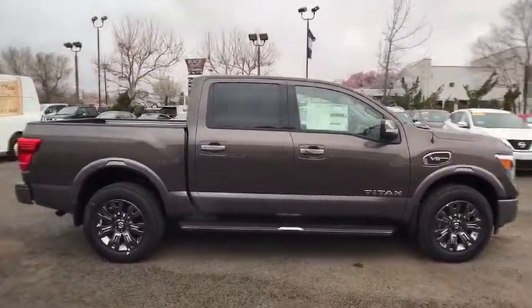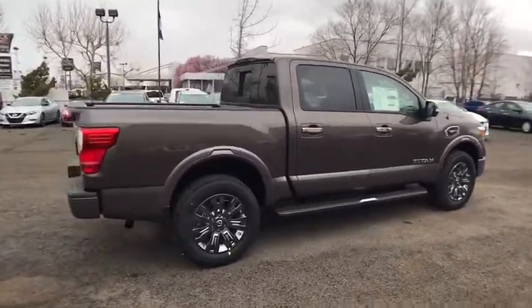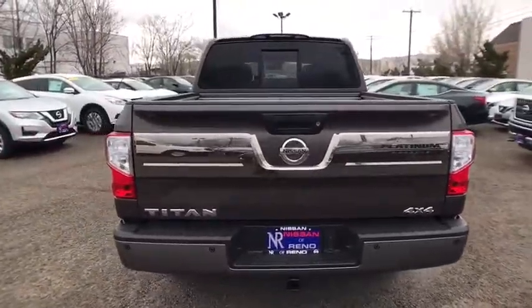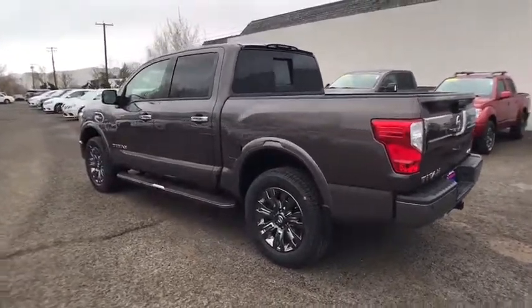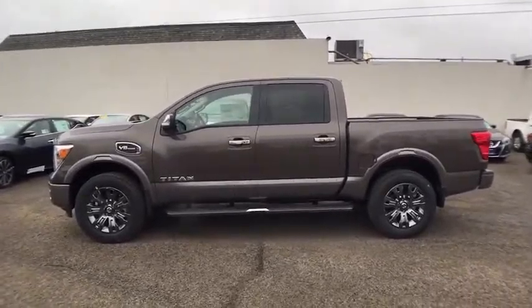Stability control, power passenger seat, remote engine start, navigation system, steering wheel audio controls, traction control, anti-lock braking system, keyless entry, tow hitch, backup camera, leather-wrapped steering wheel, Bluetooth, power steering, adjustable steering wheel, cruise control, keyless start, floor mats, four-wheel drive, four-wheel disc brakes.